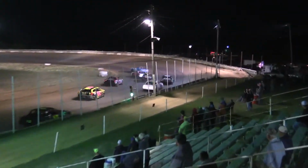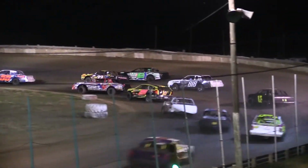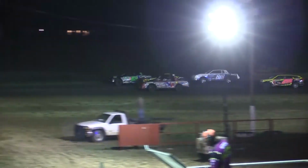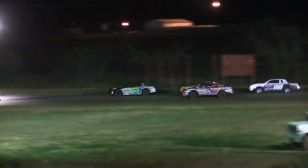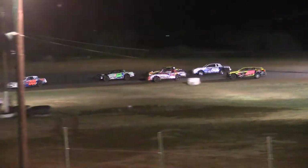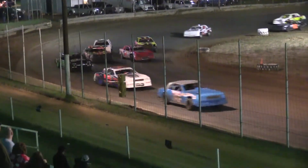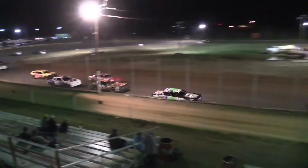Wallum, your leader, across the stripe and into turn 1. Powers looking to take away 3rd place from Baker. O'Brien on the bottom, 3 wide, coming out of turn 2. We got a car around, number 13, coming out of 2. He's keeping it rolling. We are green flag racing. O'Brien on the bottom, looking for the number 4 spot out of turn 4.